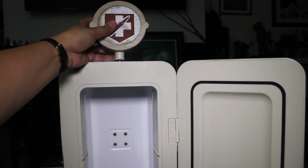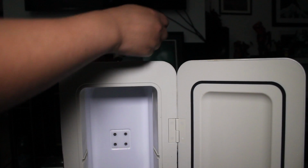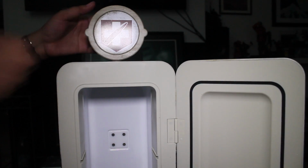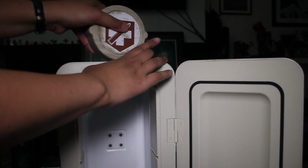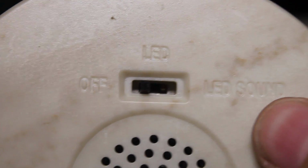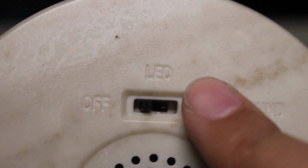And putting this on the top. There we go. There is also a little speaker in the back and a switch. Actually, let me show that to you quickly. On here, there is the LED button. You have LED sound, you have LED just by itself if you don't want it to make noise, and then of course off. This is the speaker where presumably all the magical sounds happen. And the front is the Juggernog symbol.